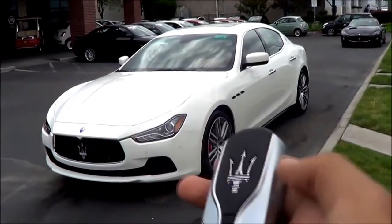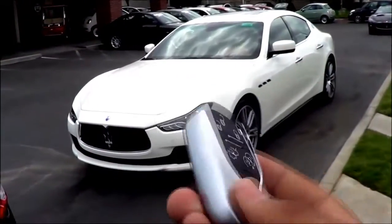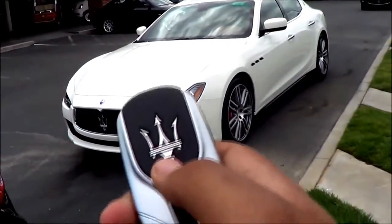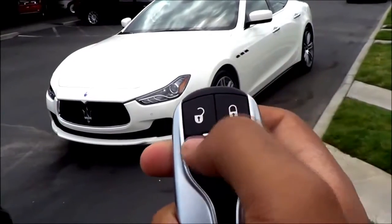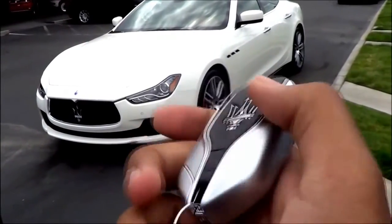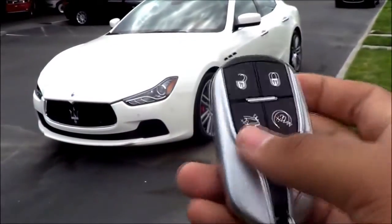Now here's the key fob design of the vehicle. And just like the styling of the vehicle, I love the key fob design. You have your Maserati logo right here, and then you have your lock, unlock, and a button to release your trunk and remote engine start as well. However, I'm not finding a panic button, which is kind of interesting, I have to say.